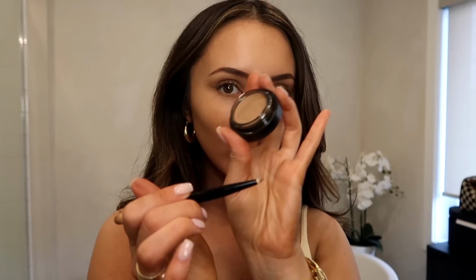Okay, then I'm going to go in as a little bit of a lip contour. I'm going to go in with this color again. I just wiped off the little part of the brush and pick up some color and go along the outer portion of my lip to just add a little contour, and it's kind of going to act as my liner also. So the whole no mascara look is very in right now, so you can leave it here.